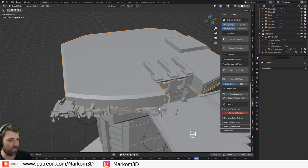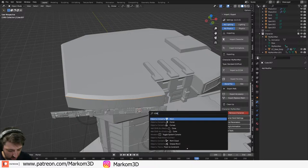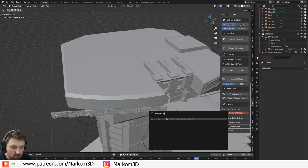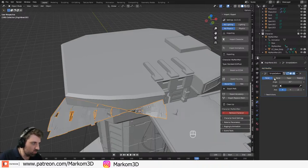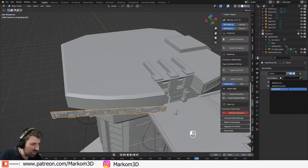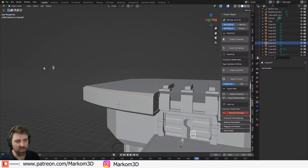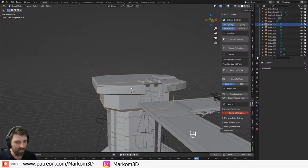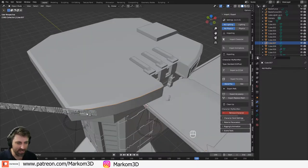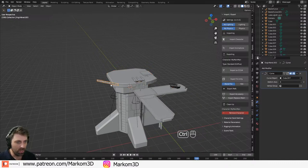Need to make another curve to trace it. Okay, I see what you're saying. So let's go like that. Shift D, P, separate by selection. And then we select that bit, and then we're going to convert to curve. Then we've got this one, and you're saying simple deform. Is that a simple deform? Is it a curve? Is that seven? Let's keep seven. What are you doing over there? Alt G. Ctrl A, apply all transformations. Okay. Set the origins to be the same. The origins are now the same. Let's make sure we go set.